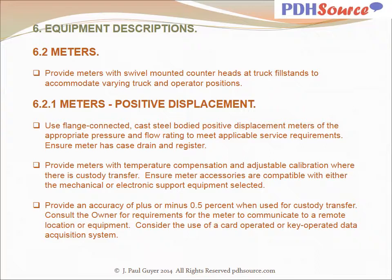Provide an accuracy of plus or minus 0.5% when used for custody transfer. Consult the appropriate owner for requirements for the meter to communicate to a remote location or equipment. Consider the use of a card-operated or key-operated data acquisition system.